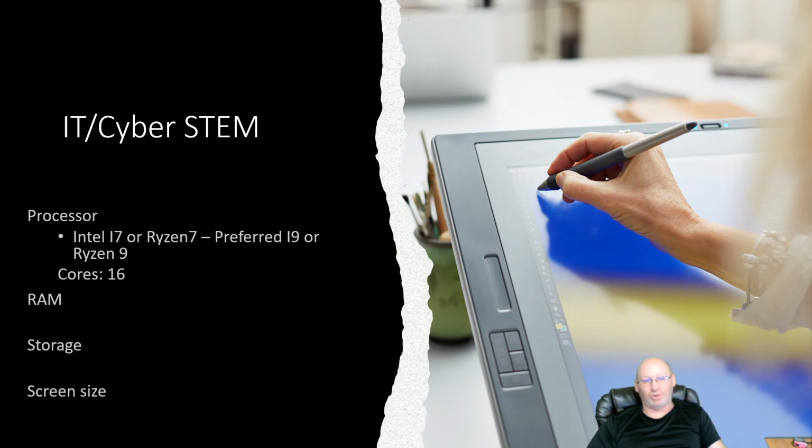Listen, I've got an old laptop that I used for a long time. It's only got 8 cores. Did it work? Yeah, it worked. Did it work well? No. Right? So you really want 16 cores, which means you're talking about a high-end i7, Ryzen 7, or a low-end i9. I would go with the low-end i9. I would go as much as 20 cores.